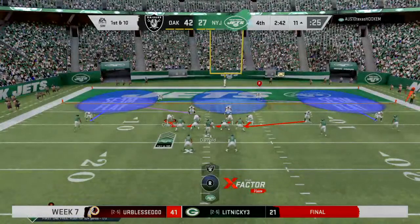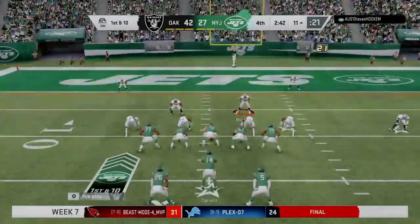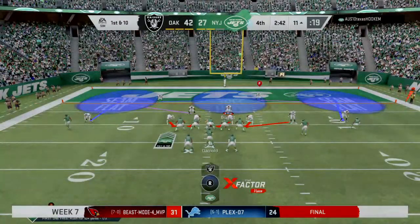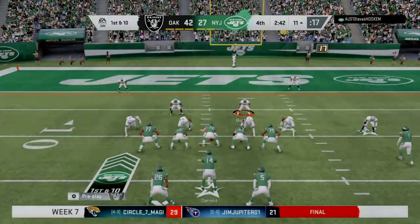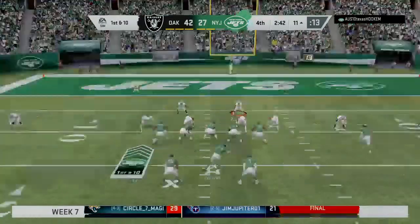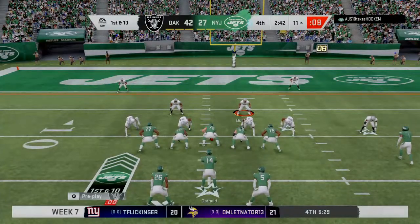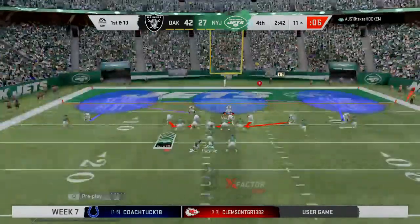It's our time. It's our time. One switch, one switch. 58's the mic. 58's the mic. Watch the screen. Watch the screen.